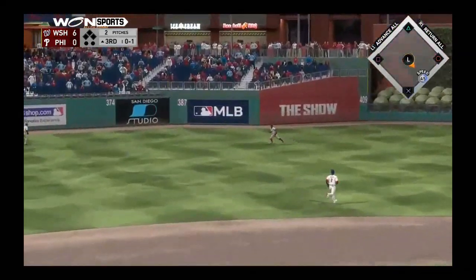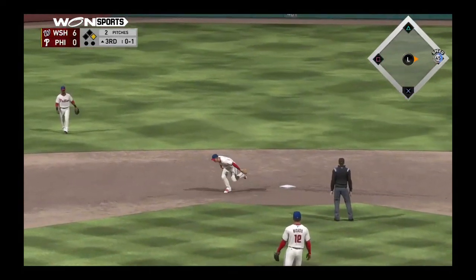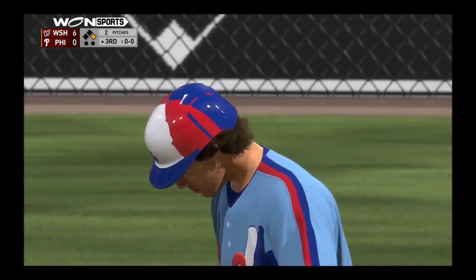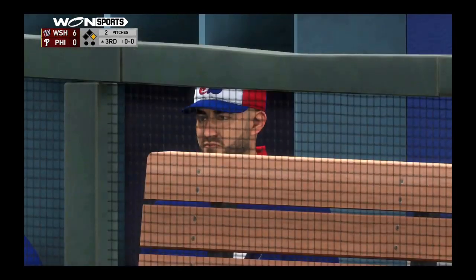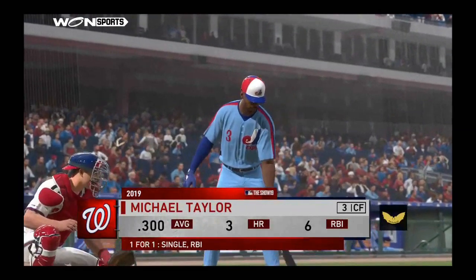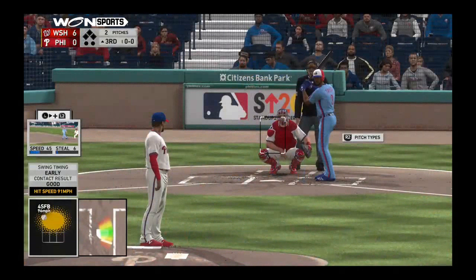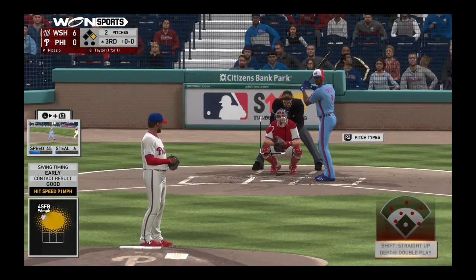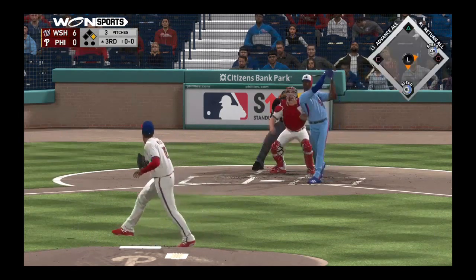There's a lift to the left center. That ball will be dropping in. Just when you think the Phillies outfield is going to get to that ball, they don't. And Michael Taylor will now be the batter. Still nobody out here in the third. Phillies trying to get out of this inning and trying to make themselves have a chance offensively.